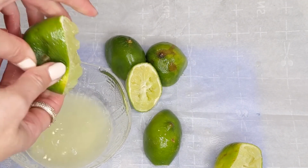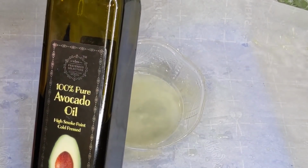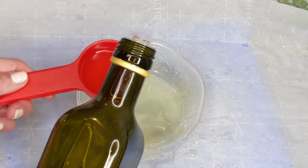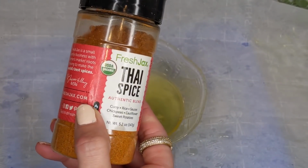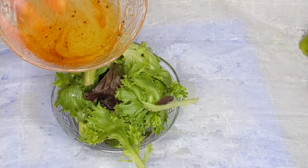But then I'm going to go ahead and pull out a 1/2 cup of the avocado oil I happen to have. You could also use olive oil if you have that in your pantry too. Very simple. And then I will put in my spices in it, which will be 1/4 teaspoon of the Thai spice from Freshjax. I will link the affiliate links down below for you.